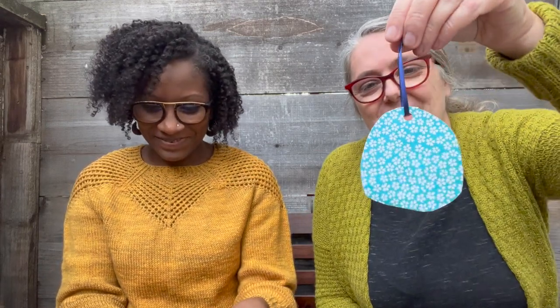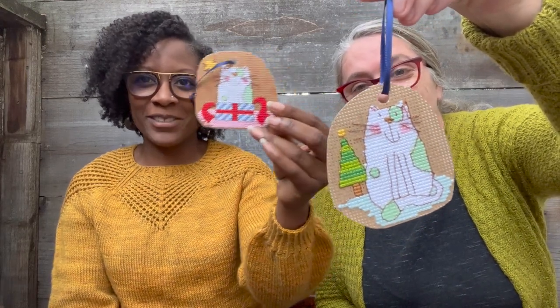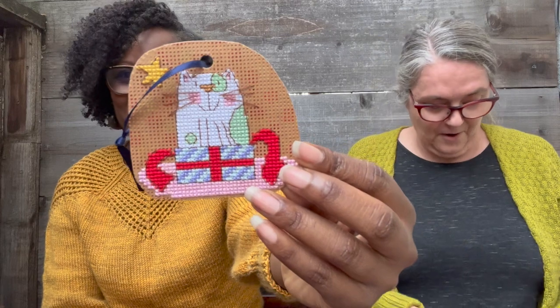That's what Wanda said when she saw it. She's like, you don't even like cats. I'm like, well, but these are really cute. But you can cross stitch kitty ornaments. Exactly. These cats don't shed fur all over my house and knock things down and try to eat my yarn.